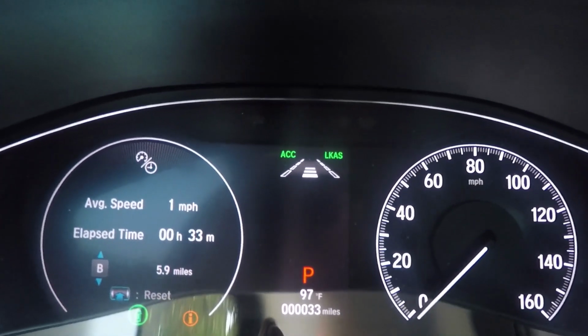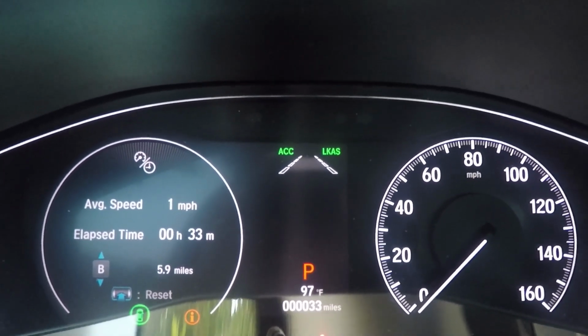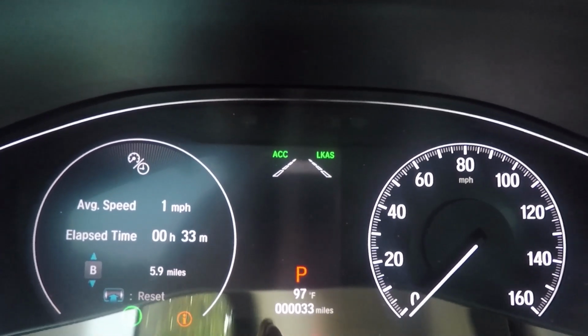So the more boxes, the more space it's going to keep. And that way, when you're driving on the highway, you can figure out what your comfort zone is on how much space you want, or depending on your speed, maybe you want more space because you're going faster, right? So that's how that feature works.